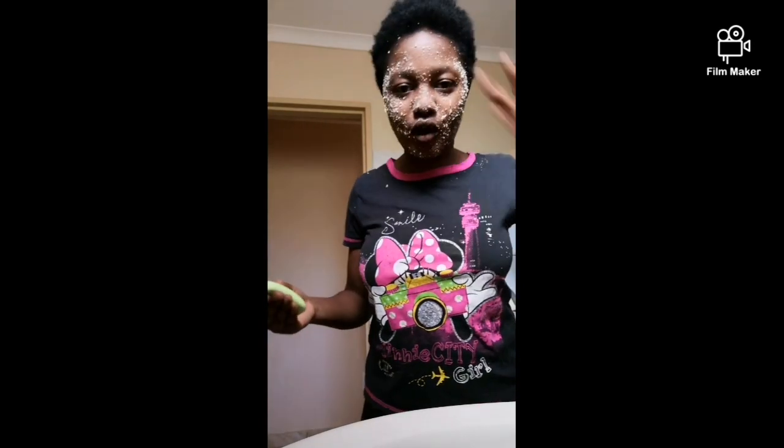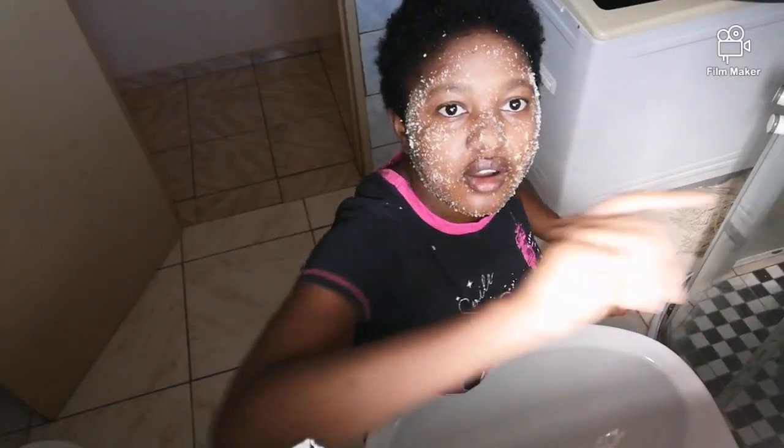You wash your face with this. I wash my face using this bar soap, Gentle Magic bar soap. First of all, I wash this thing off, and then I'm just gonna show you guys. Wait.